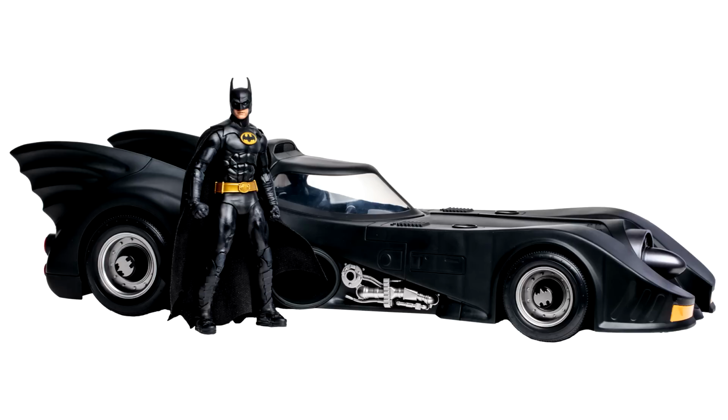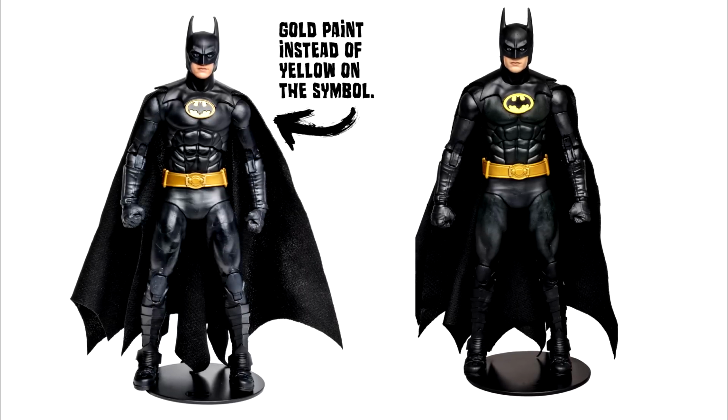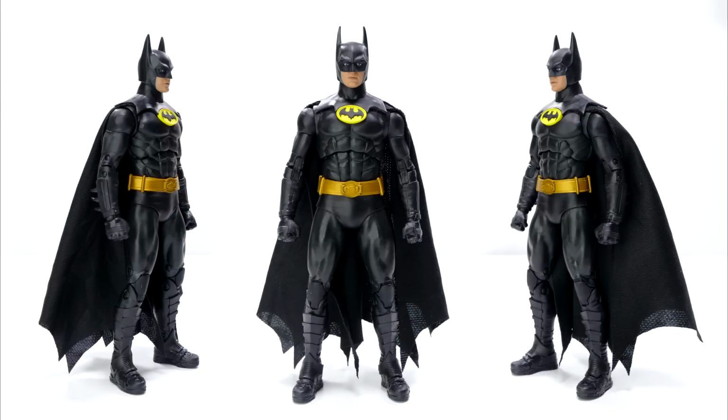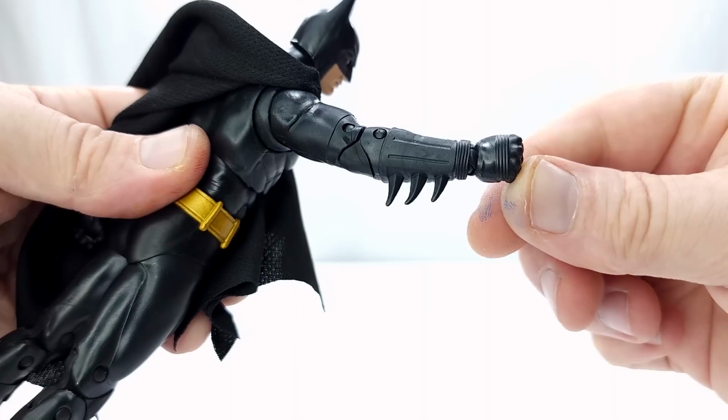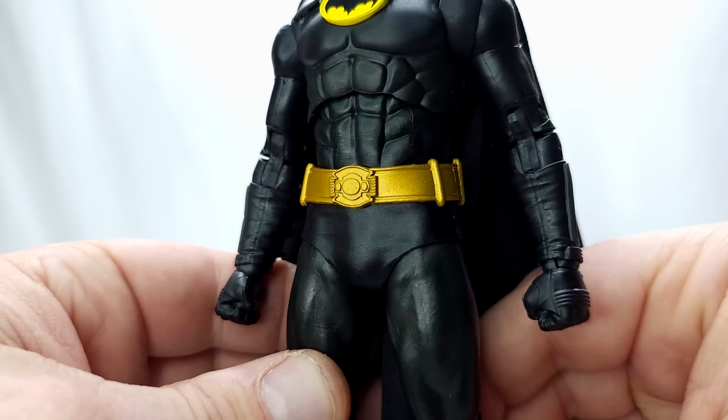Now we know there's another one coming out, as you can see here, coming alongside the Batmobile. It is just a little bit different in the paint scheme, but honestly, it's pretty much exactly the same. Is this so far the Michael Keaton Batman figure that I've been waiting for pretty much my whole life? Yes. This guy is friggin' amazing. All the right muscles in all the right places.